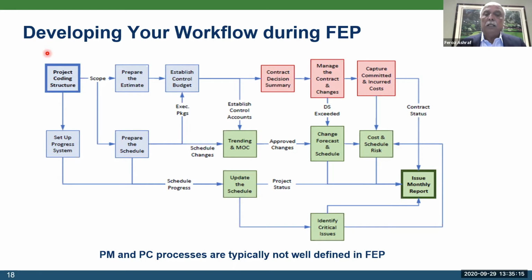Why is that? It's because people know what a flow diagram is, but in reality, there is a workflow process. I'm not saying this is the perfect version of a flow process, but you need to define it. So it starts with the project coding structure. The blue boxes you see in front are initially led by the project managers and project controls manager. You need to set up how you're going to develop the estimate.